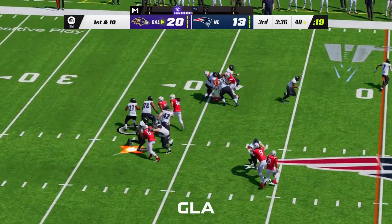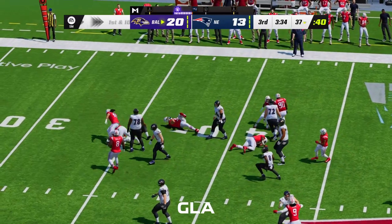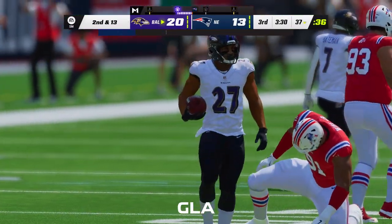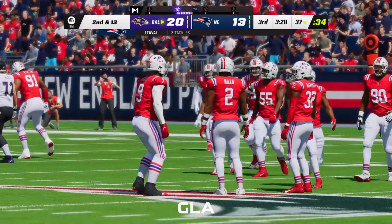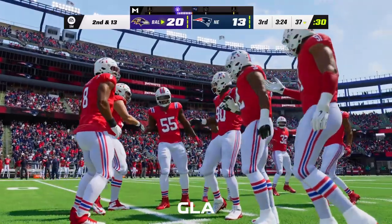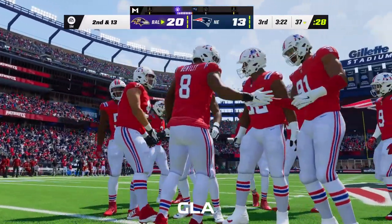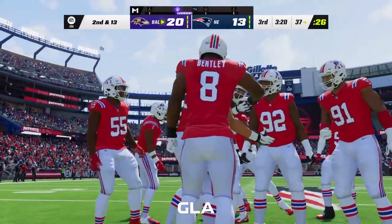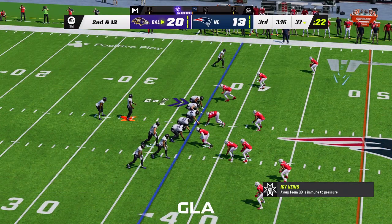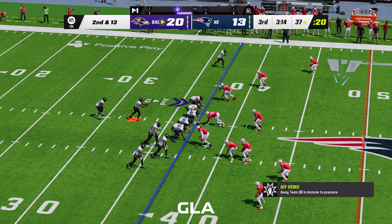On 1st and 10, it's Dobbins. And he'll lose yardage on the play back at the 37-yard line. That's going to wind up a loss of a full 3 yards on first down. And that's exactly what you're looking for, the inside linebacker spot. Versatility. He can drop into coverage, or as he did on that last play, use his speed to get to the perimeter and knock the ball carrier for a loss.